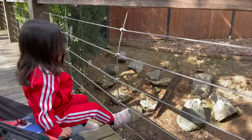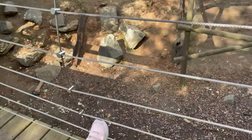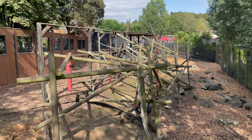Do you want to see the monkeys from there? Can you see them? Don't fall down. Look, they're chilling.